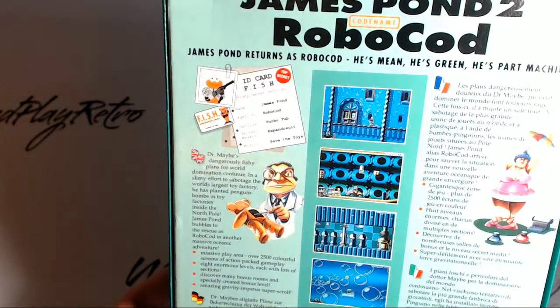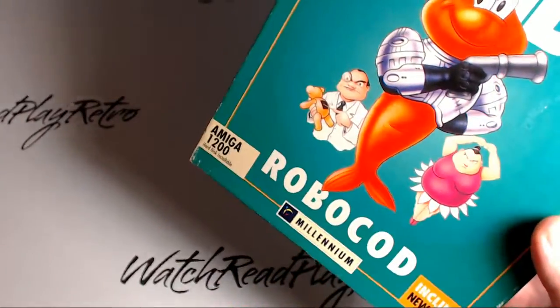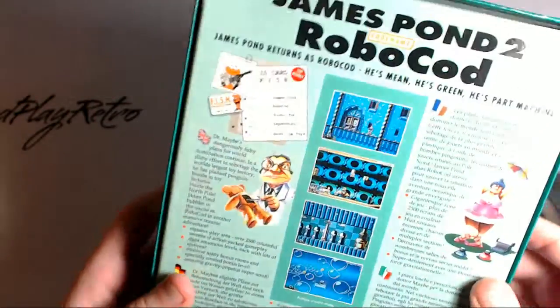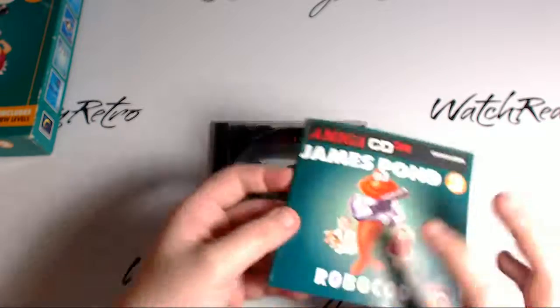He's mean, he's green, he's part machine. That sells it for me. And it says code name. There we go, Robocod. Oops, I knocked the microphone in excitement there. And it doesn't on the front, but there we go. James Bond 2, code name, Robocod. I will shut up. I'm rambling and I don't know what I'm saying. But there we go. It's a terrific game.